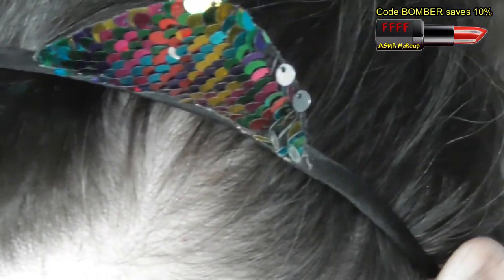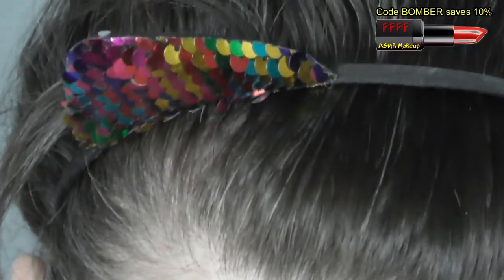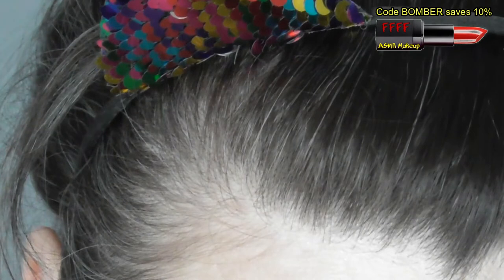Right, I think I'm going to go in with a slightly different brush now. In my description box, I have got a film where I recommend different brushes. And I'm going to go in with one of the AliExpress brushes that I recommend. This is the Contour Brush 9. And I'm going to go into Lemon Mint, which is the other green in the palette.